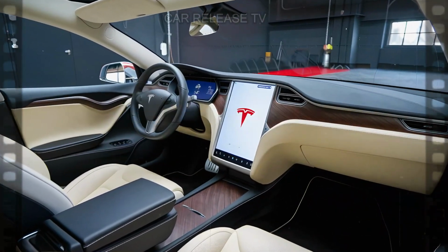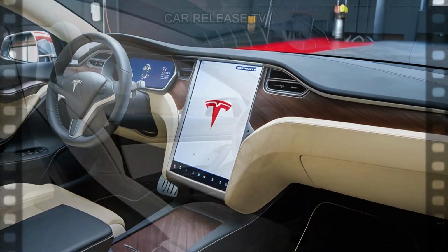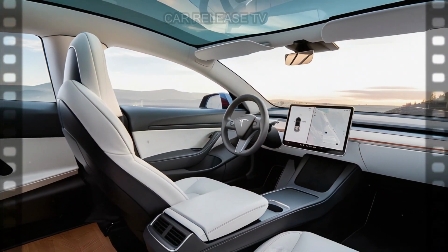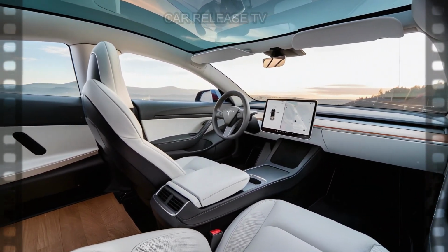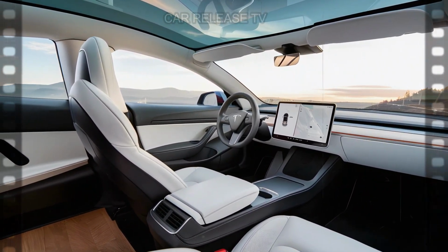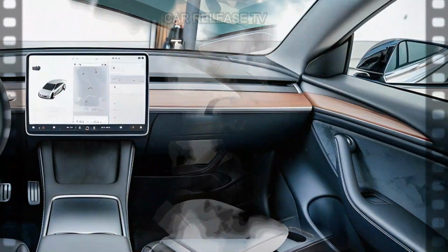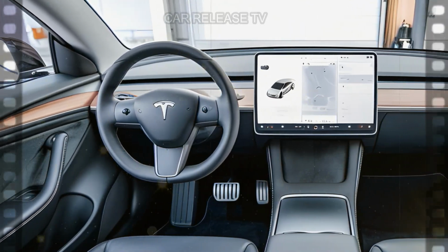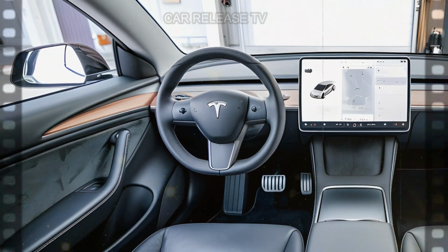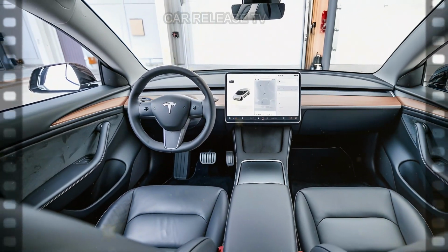Step inside, and you'll find an interior crafted for ultimate comfort and luxury. High-quality materials, spacious seating with ample legroom, and a large trunk make this a perfect blend of style and practicality. Of course, the centerpiece is Tesla's signature touchscreen display, giving you seamless access to navigation, media, and vehicle settings, all with an intuitive, futuristic interface.